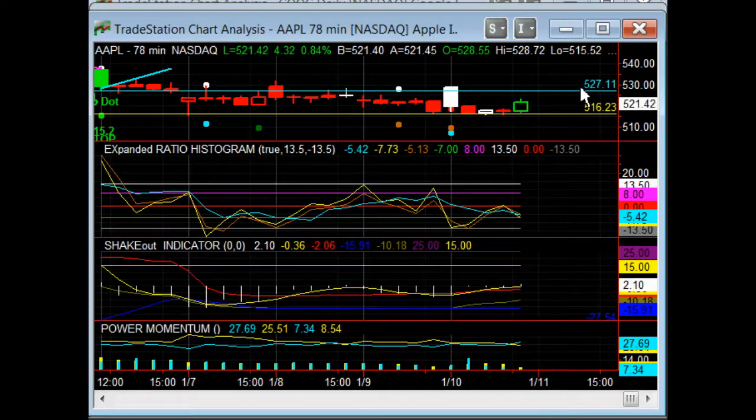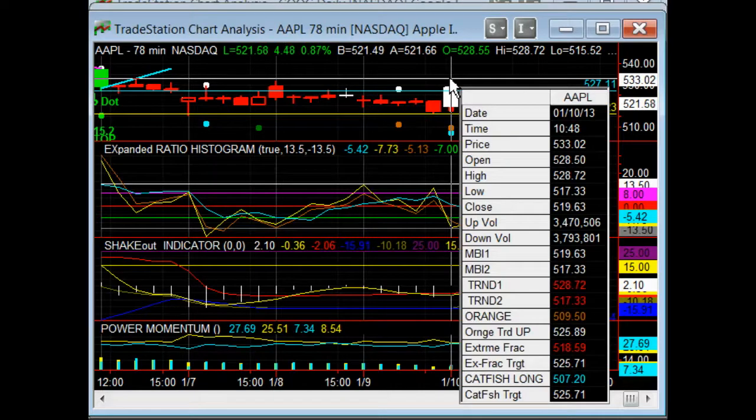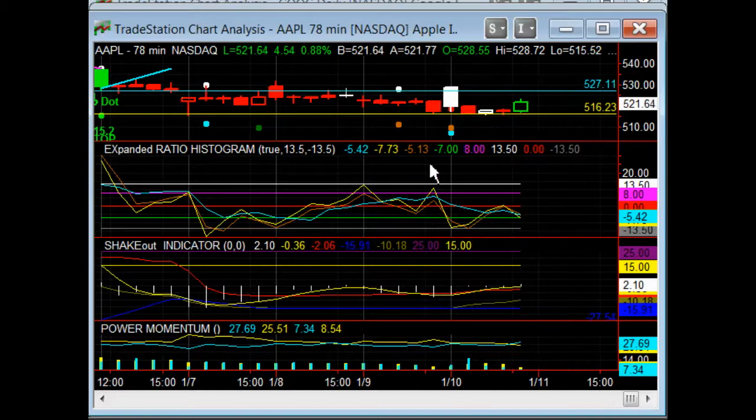Can you still buy the Apple? Well, yeah. Look at this. Now, the original signal came in at the close right here. That was at 519.63. So theoretically, you're only up $2. The fact that we're so insistent upon getting a discount in Red Trend means that you pick up that much more. This is an extra $3 within the setup. I consider it gift money. They just gave it to you.